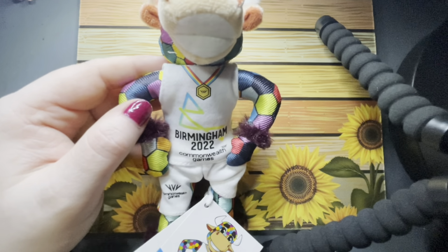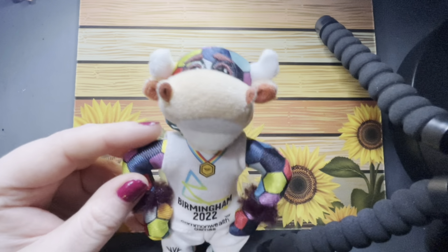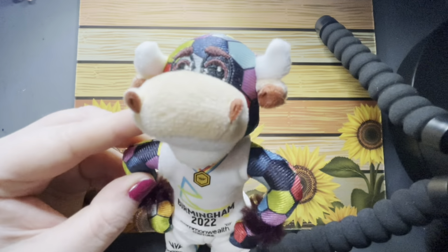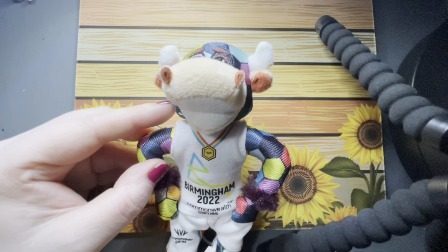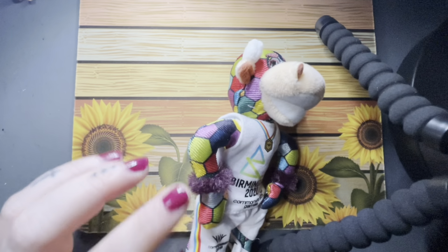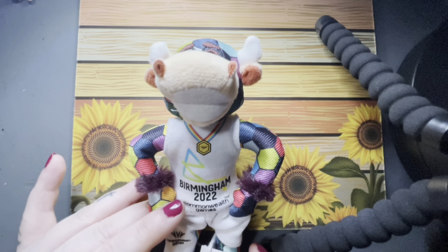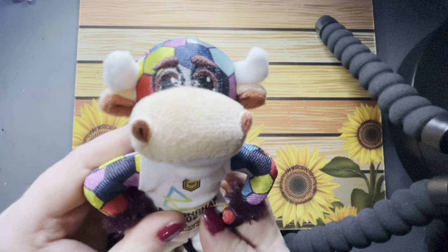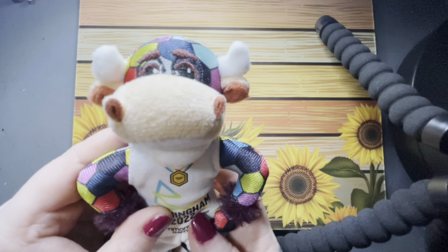This is what I bought from the Commonwealth Games shop. This is Perry, the official 2022 mascot, and he's called Perry after Perry Bar, which is a little town in Birmingham, and I think it was the local schools around the area in Birmingham that got to choose the name of the Commonwealth Game mascot, and he is lovely, he's so cute. And you know me, I cannot resist a plushie. Had to get him.